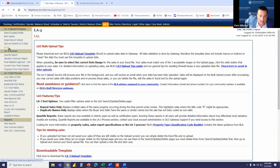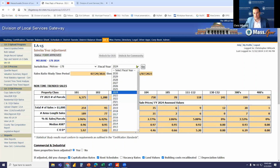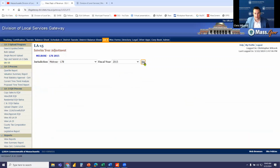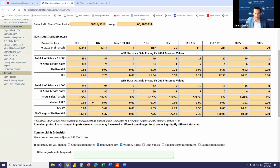The LA15 is a nice form to look at also. So if you're brand new to a community and you're looking at, what's my typical submission as far as arm's length transactions, what are the changes from year to year, how many sales are used for the sampling. You can use this form not only for the current year and for last year, but you can go back. You can start looking at all sorts of information that's in here. So it's not only for the current year, but also for previous years that are out there.